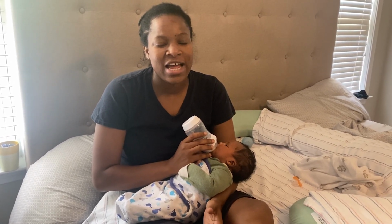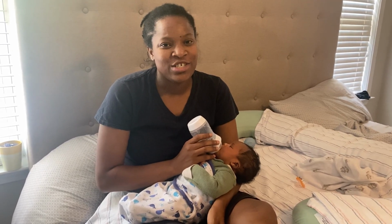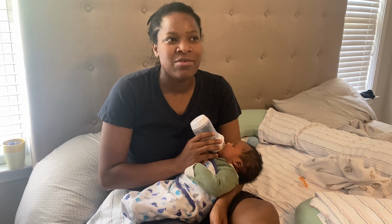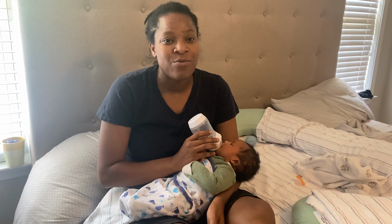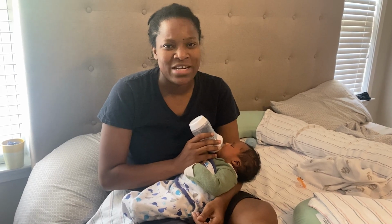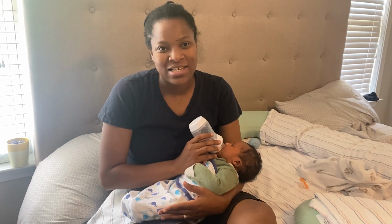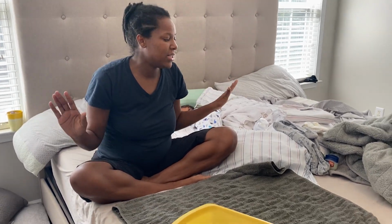Through the middle of the night, I'm gonna have to do a night routine with the newborn to show you guys. He wakes up every 4 hours, so probably twice through the middle of the night just to eat, and he's right back out. He don't stay up.